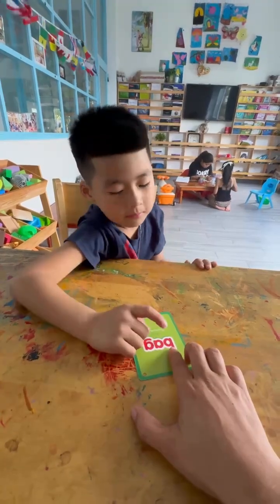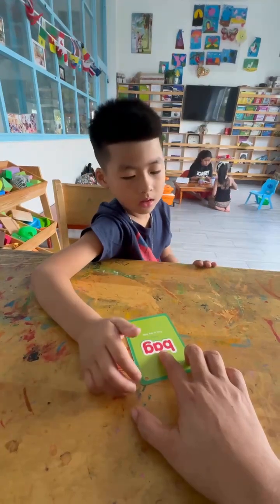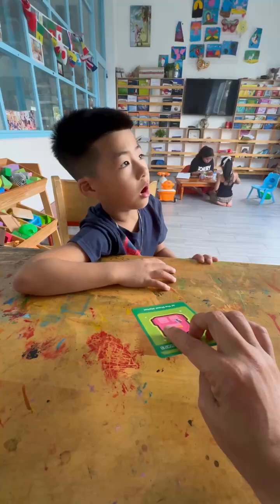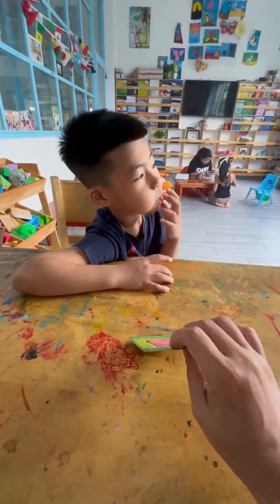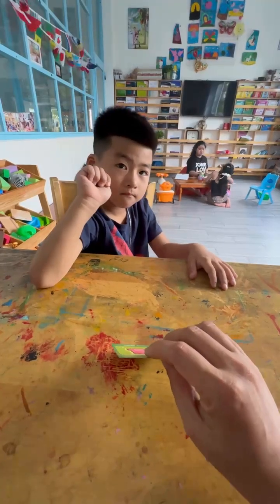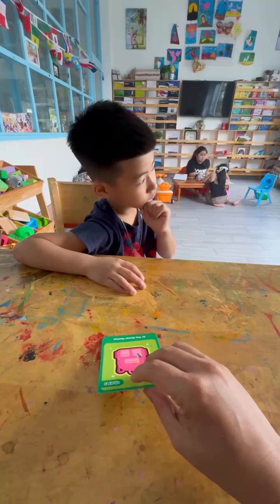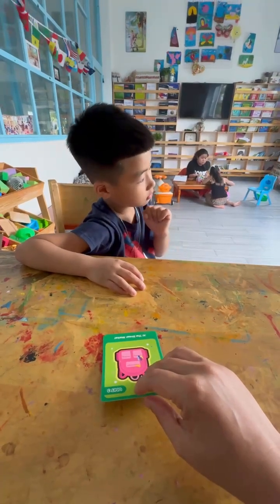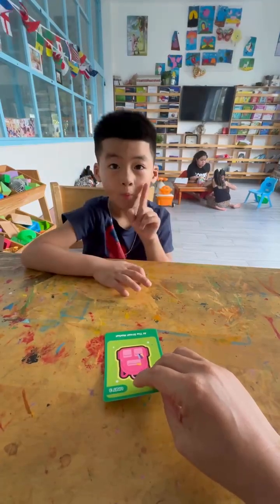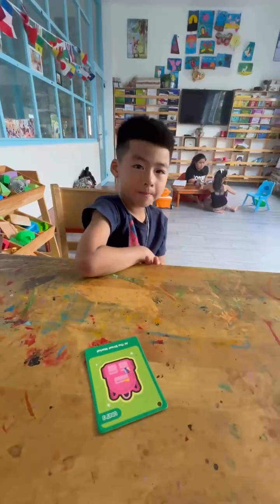What is this? Bag. Do you have a bag? No. You don't have a bag? How many bags do you have? I have? Yes. How many? One or two or three or four or five. Owen, how many? One. Say, I have one bag. I have one bag. Okay.